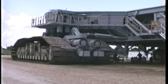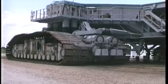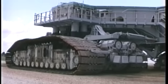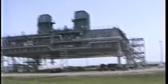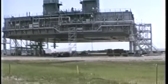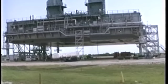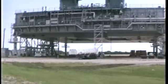They probably are doing maintenance work on it, and that's where they sort of keep themselves stationed. They're very protective of this crawler. They don't like anybody going underneath it, and they're just very, very protective of it. And you can see the holes that they had to make through the structure in order to accommodate the exhaust from the boosters and the three main engines firing on the orbiter.